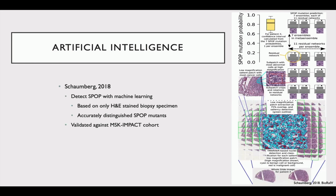Finally, artificial intelligence has shown promise in assisting radiologic and pathologic analysis of prostate cancer. Machine learning methods can be used in genomic studies to identify genes or groups of genes to predict whether a clinical outcome is high.